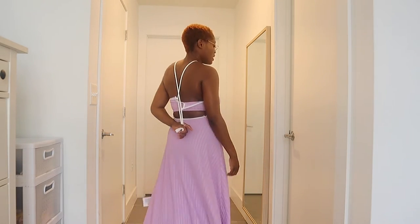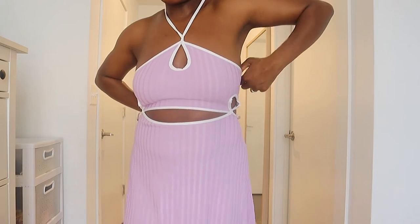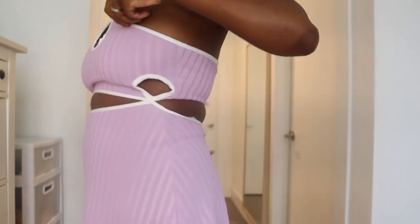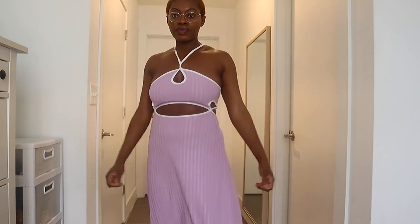The quality, I mean, it is ASOS, so I don't know exactly what fabric it is. But for what it is, it's good. I like the little details. See the back? I'm holding it just so that you can see because I don't want to tie it up. Love the color. All right, next up.